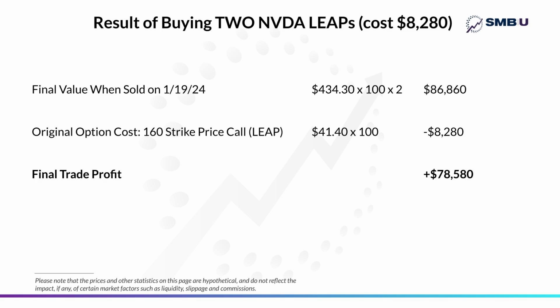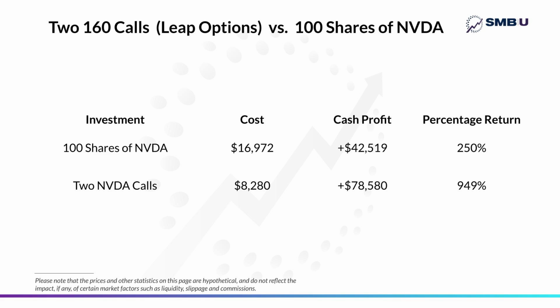And there's something else to think about, and that is, if your account had closer to $10,000 in it, you could have bought 2 of those calls. In which case, as you can see from the calculation, your cost would have been $8,280 and your profit would have been $78,580, way more than the stock trade. And so comparing the 2-lot call trade to the 100 share trade, the results aren't even close, with the 100 shares yielding $42,519 as opposed to a profit of over $78,000 on half the capital required by the Nvidia trade.